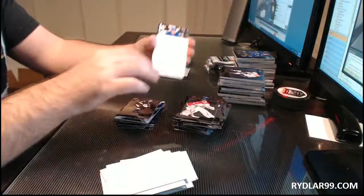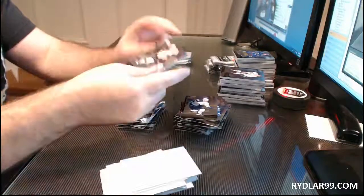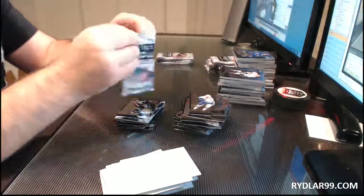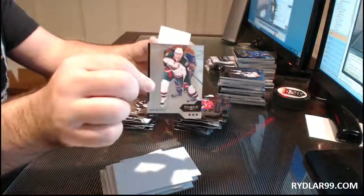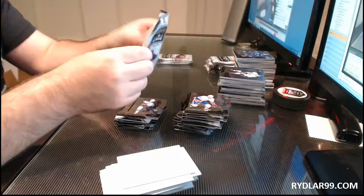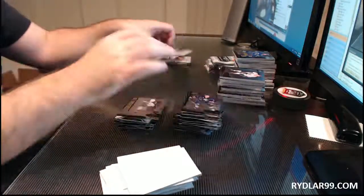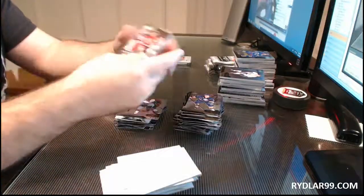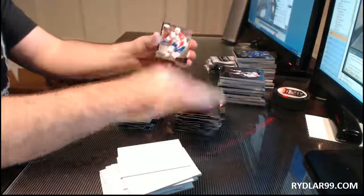For the Pens, Chris Letang, double diamond. Nada. Triple diamond, Mikko Koivu for the Wild. No Ron Francis in a Whalers uniform yet? Nada. Yeah, Carolina stuff. It's so hard for Whalers. For the LA Kings, Gretzky. Quad.